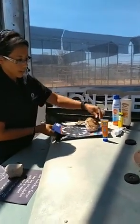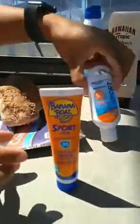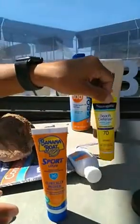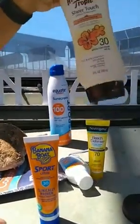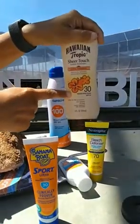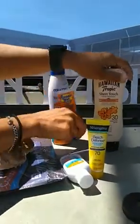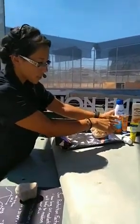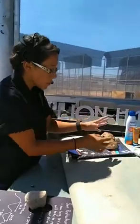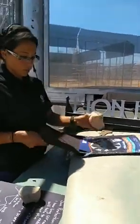For example, I have all the different SPFs. I have a 30, I have a 50, I have a 70, and I have 100. And then I have another 30 because this is the one that I usually use, and I kind of wanted to see what the difference was between these two. So you can test different brands. You can test the spray ones versus the liquidy ones or the creamy ones. So it's all kinds of fun options for you.